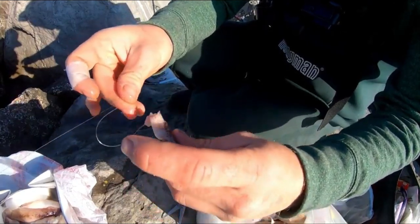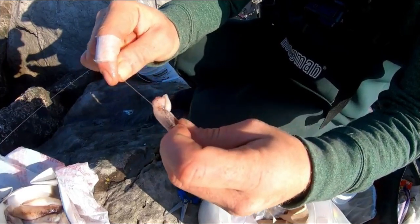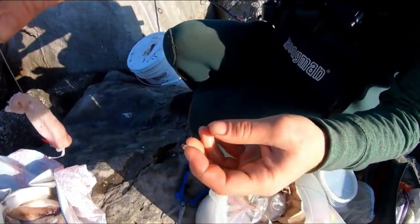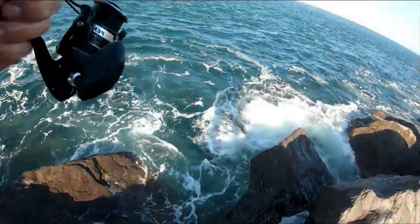It's not even a knot. You just bring it in like that, do a little loop over the top of this squid, and then pull that up. That's gonna tighten that squid on there so that it's gonna stay dangling like that. That's perfect. All right, big ling.